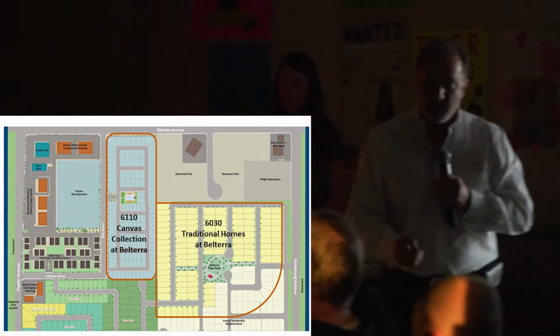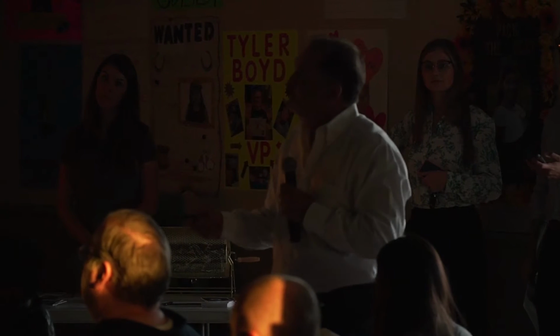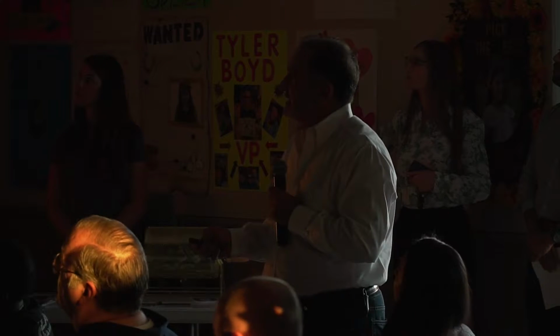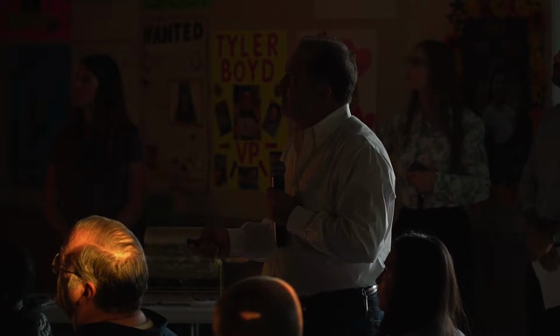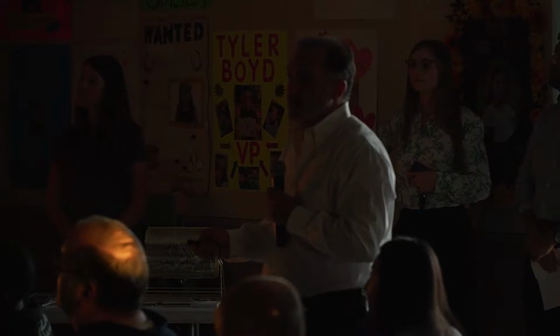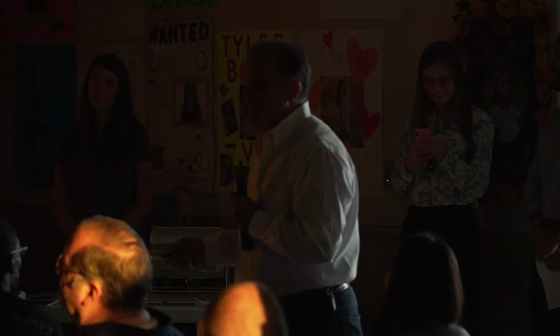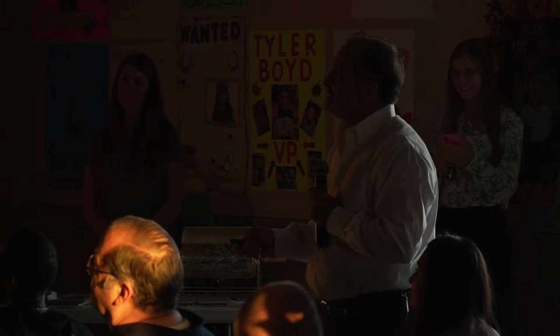Question, yes? On your denser housing there, is that an apartment complex? These are apartment complexes, correct. And I'll show you a picture of what that could look like. So that's the Canvas. But we've been talking about it for 2 years. I'm going to show you a picture of what that could look like.